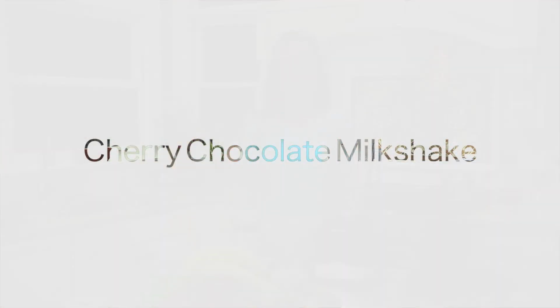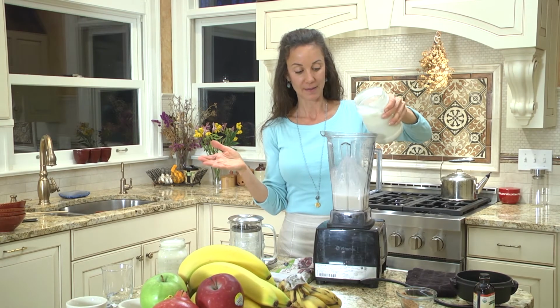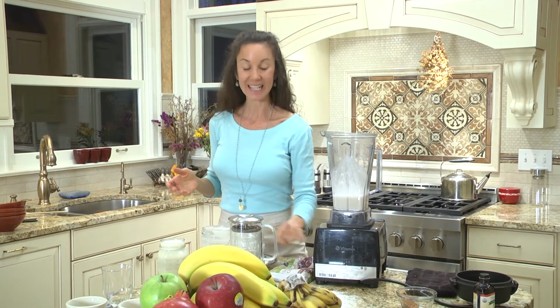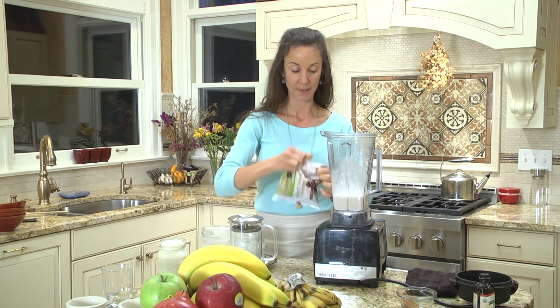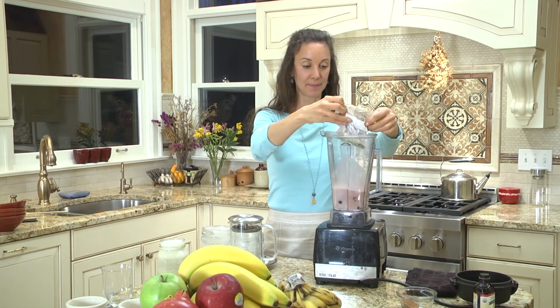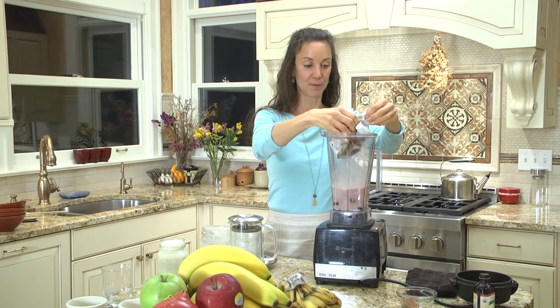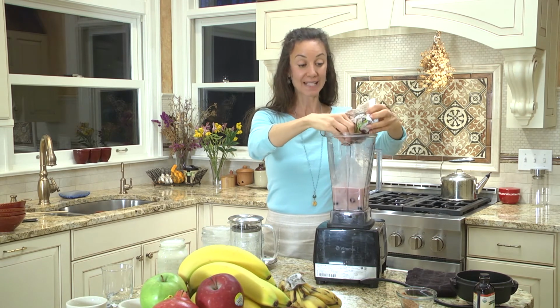So I'm taking Brazil nut milk we made earlier, or any non-dairy milk. Put some of that in there. Then I take an entire bag of frozen Bing cherries, of course organic, and we're gonna throw that entire bag into our smoothie. Then we're gonna add some cocoa powder.